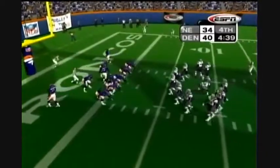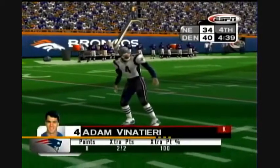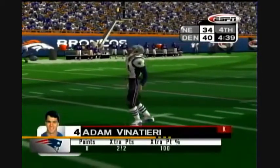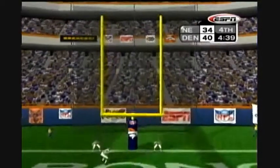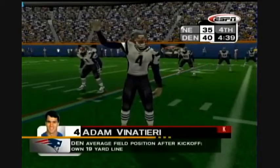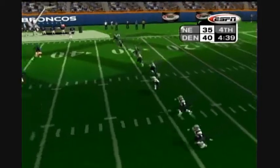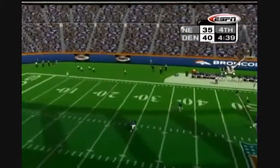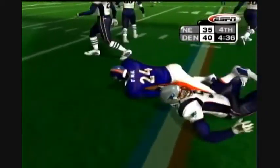The extra point attempt by Vinatieri. And it's good. That's his third extra point in this game. Here's the kick. Stopped by Cox.